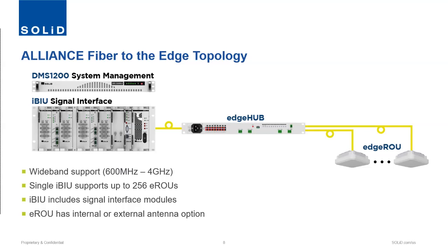The choice of fiber or category cabling to the edge, what are the pros and cons between those two? I'm sorry, repeat that question? Could you speak to the pros and cons of category cabling and fiber to the edge? Sure.